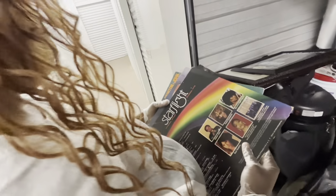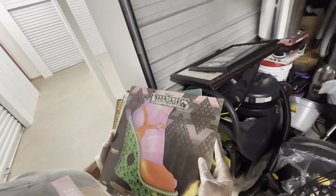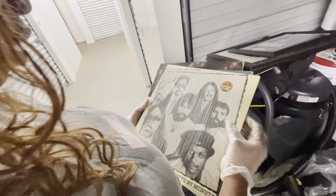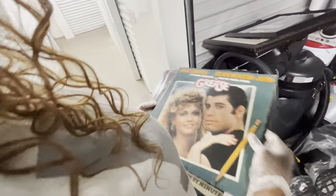Starlight. It looks like a mix. This is some Motown. No. The Tramps? Y'all, that's before my time. Before the Doobie Brothers. What y'all know about the Doobie Brothers? I don't know nothing about them. Oh, Grease? I know Grease. Something about Grease. I seen the movie.